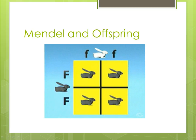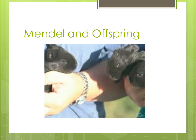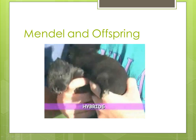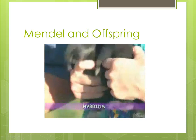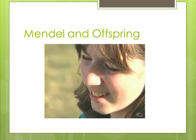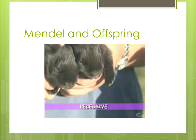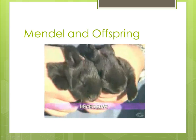They may look exactly like the black parent, but there is a big difference. These offspring are no longer purebred, but are now called hybrids. They carry both a white gene and a black gene. The black trait is dominant, and the white trait is recessive. Recessive? That means it's hidden.